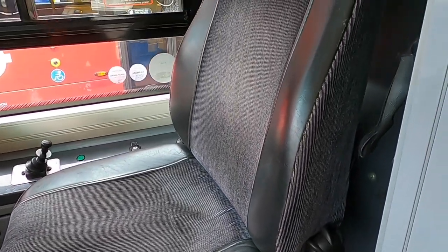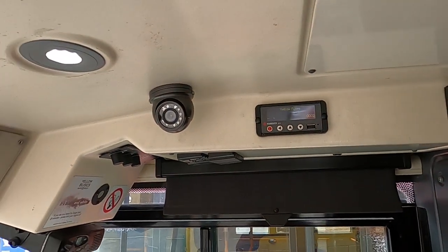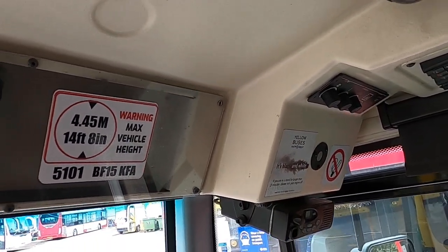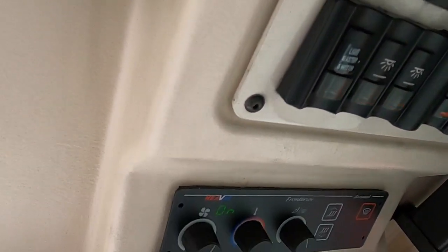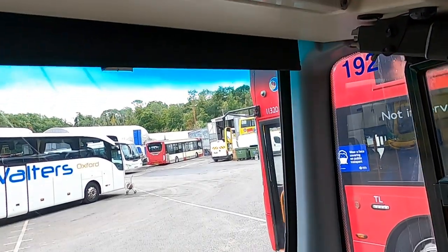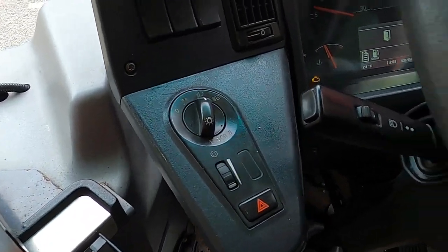Chapman seat in driver's seat. Hanover DG3 control unit. CCTV is fitted. Controls for interior lighting are above the driver's head, as is a HVAC unit for demister. Have a standard dashboard layout with the headlights and hazards on the left and indicators.